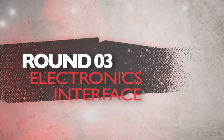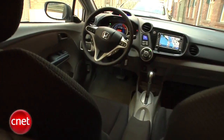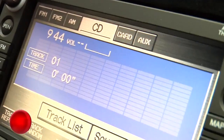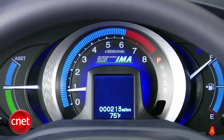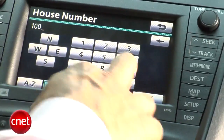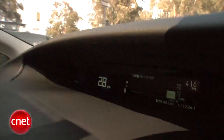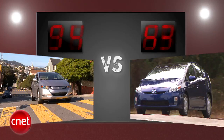On to round 3, electronics interface. Both of these cars have touchscreen controlled nav head units, but the Honda is just getting a little more stale. Luckily, Honda has what we feel is a little better voice command system that can run just about anything in the center stack. And their color-changing instrument panel is a cute but also effective way to train you how to drive very leanly. On the Prius, you get a better-looking LCD interface, but it was frustratingly sluggish in our experience. Nonetheless, easy to find what you want, even functions that you may not use all that often. And Toyota has introduced this trick display of the steering wheel controls on the eyebrow dash. This one's a squeaker, but give this round to Honda by a hair. It's now Toyota 2, Honda 1.